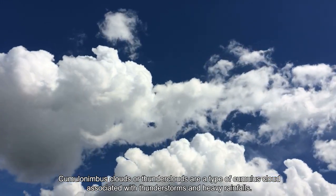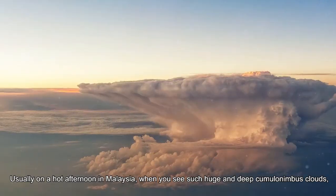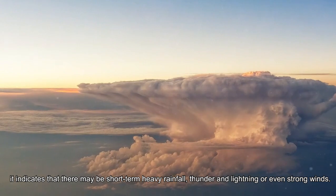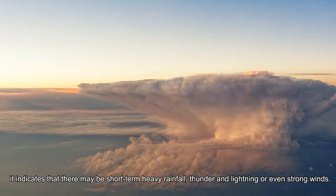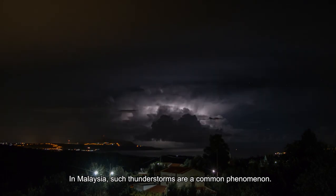Cumulonimbus clouds or thunderclouds are a type of cumulus cloud associated with thunderstorms and heavy rainfalls. Usually on a hot afternoon in Malaysia, when you see such huge and deep cumulonimbus clouds, it indicates that there may be short-term heavy rainfall, thunder and lightning, or even strong winds. In Malaysia, such thunderstorms are a common phenomenon.